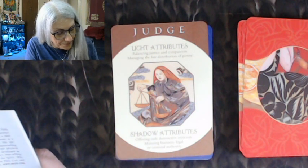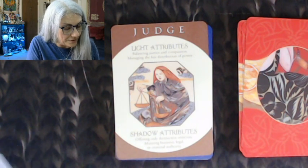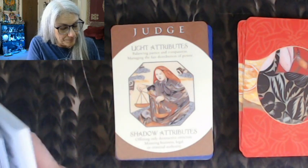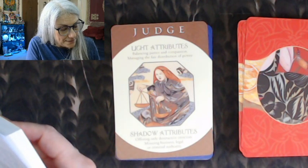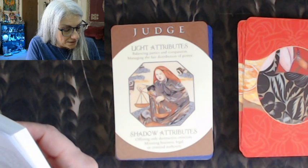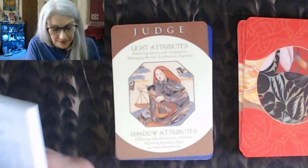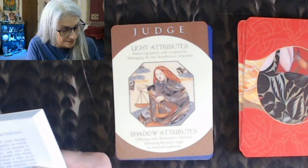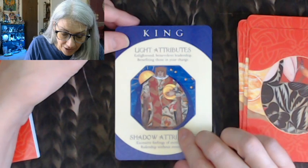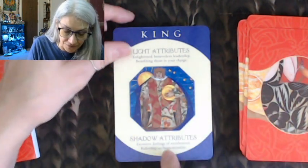But it doesn't say anything about the images. Let's see. But we do have this attribution here, designed by Amy Rose Gregoriou. So is that just like designing the way the deck looks, or is that actual illustration? I don't know. I might have to dig deeper for that, but I am liking the images. They're collage-y looking. It's like the artist has taken and cut out different patterns and things to fill in.